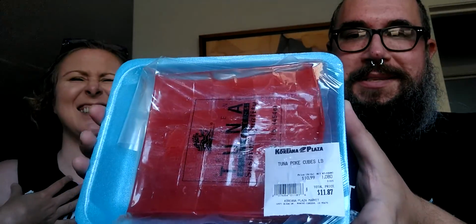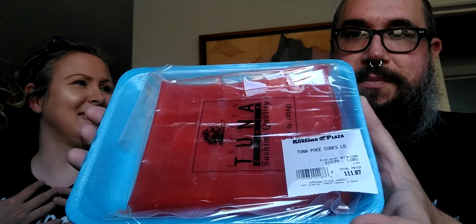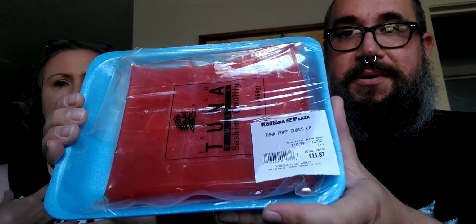Okay, then we got tuna poke cubes. Sorry, I know people hate it when you say pokey. Poke cubes. So this is $11.87. That's a lot of tuna, and they're almost an inch thick, like three quarters of an inch thick cubes. And you want me to just keep passing you stuff? Yeah, keep passing it over.